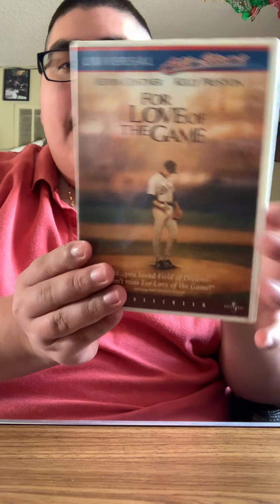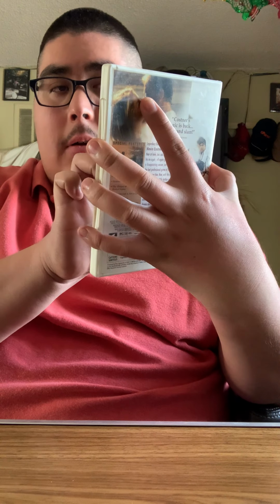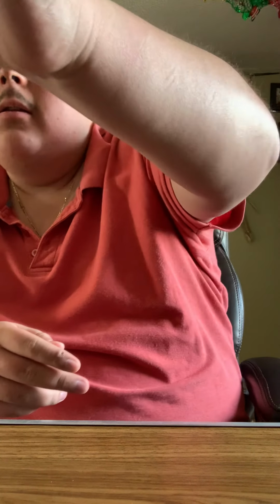Next is For Love of the Game. This came out in 1999, starring Kevin Costner, who was in Field of Dreams, and Kelly Preston. Front, the side, and the back. Special features include spotlight on location, deleted scenes that don't match the film and are not included, the history of the perfect game, a trivia game, directorial trailer, and special DVD-ROM featurettes. There's the story detail on the back. DVD, just a single disc. Let's put these over here.